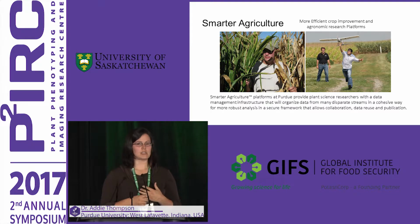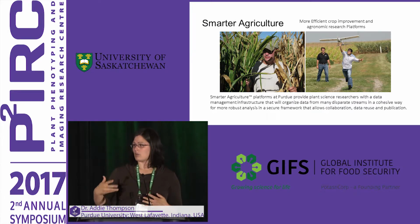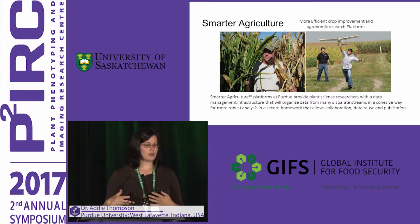And the idea there is that any researcher who is not sure whether phenomics would be of use to them or not can have some sort of buy-in to get some data so that they can start looking at it and ask questions about, well, how would this improve my selection? How could I model the traits I'm interested in better? And I think that's really important.